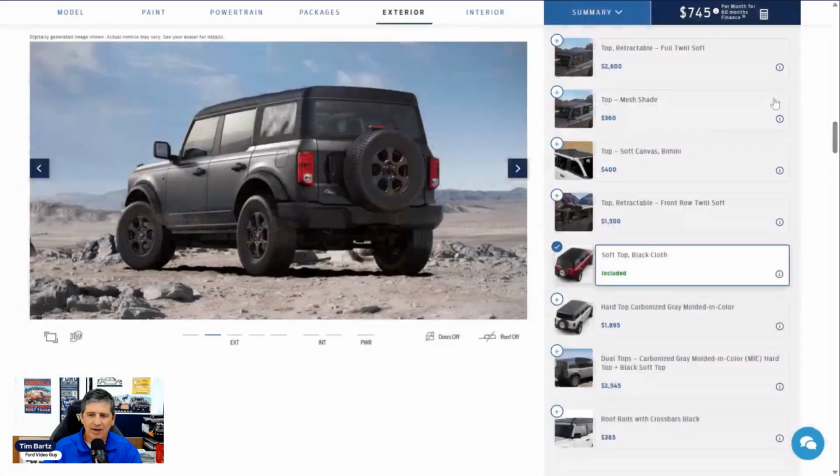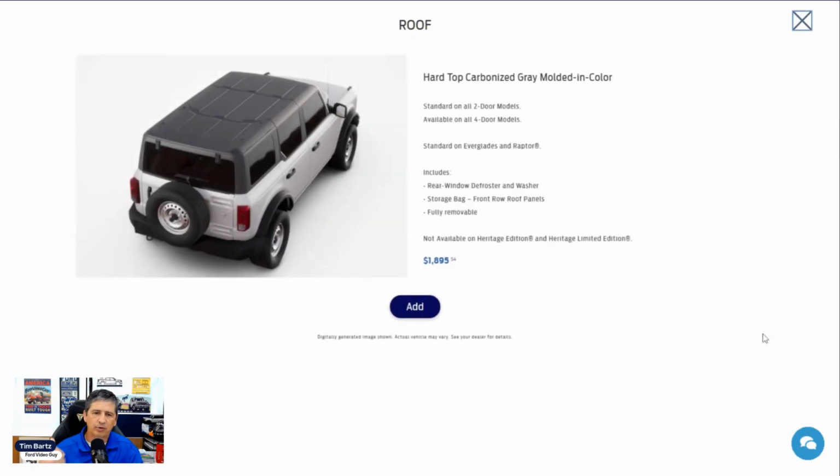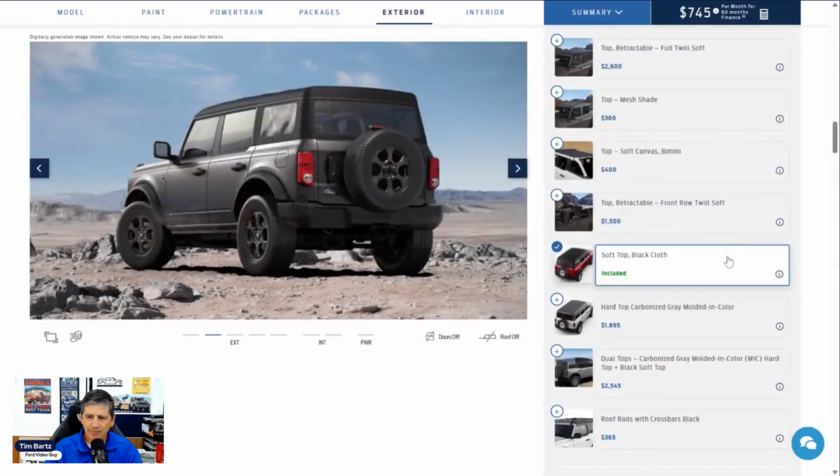So a lot of these you have to have either hard top or soft top for them to go on. Of course, if you do have a 4-door cloth top, you can add the hard top carbonized molded in color there. That's $18.95. That's really the upgrade from cloth to that, right? So there you go. That's the option for that. That gives you the hard top with rear defrost with the rear wiper. So you can add that as optional equipment.